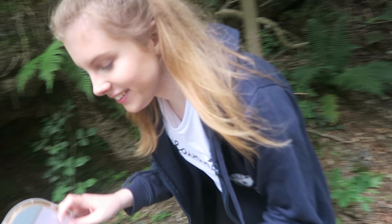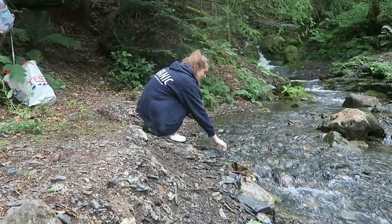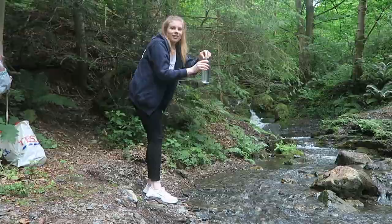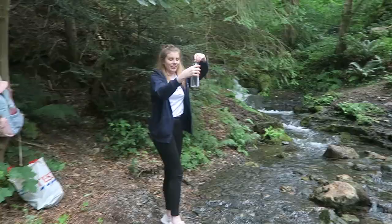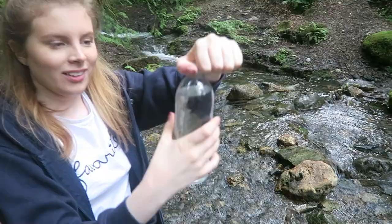Okay, now we need the water. Now we are getting water. I'm impressed at how clear the water is. I thought the water was going to be all murky when we got it out of the river. But look how clear it is.